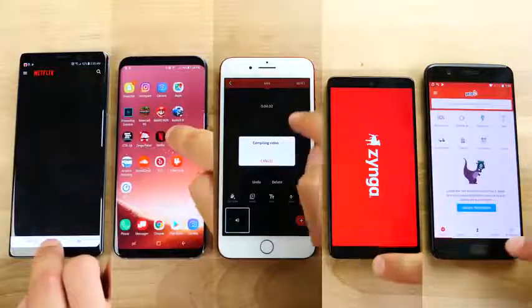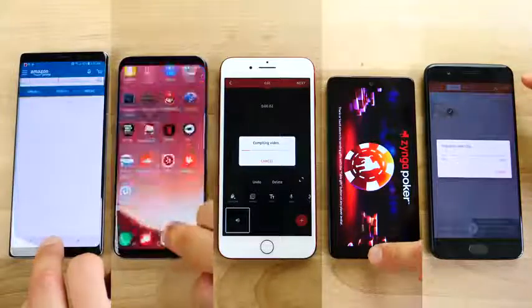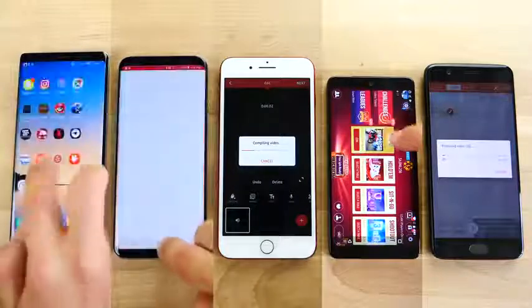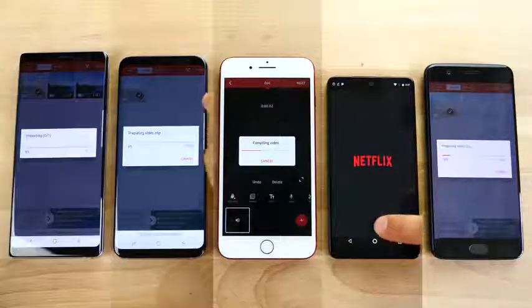This is the video editing portion, where we import about a minute and a 30-second 4K file, and it's going to compile it and then export it. And it's always been good at that. Every other device is still far behind at this point in time. Galaxies are pretty close. The OnePlus 3T though is already on the video editing stage. It does take quite a while on that one.